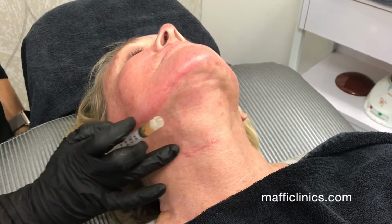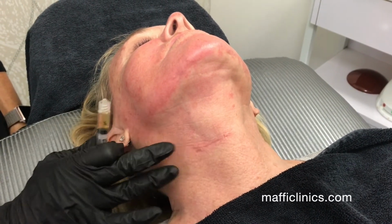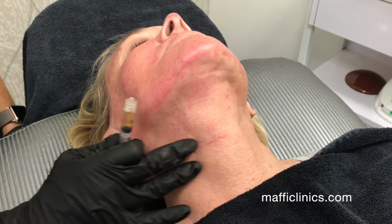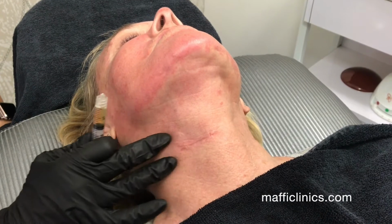This treatment is also excellent to help with the healing of scars. This patient has a scar from a spinal surgery, and the scar has already improved tremendously after one treatment.